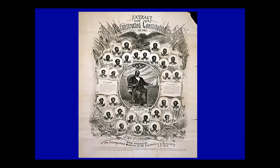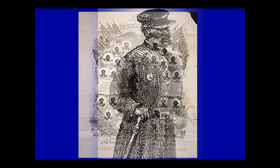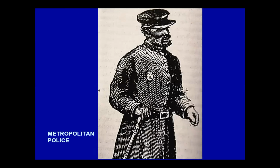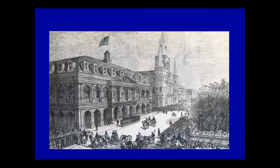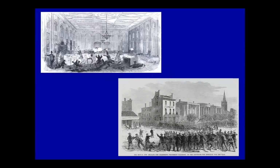Under the new Constitution, the governor created the Metropolitan Police Force, comprised mostly of African-American men, for the parishes of Orleans, Jefferson, and St. Bernard. Resentment over the forced government of the Republicans will result in several bloody race riots. White citizens will seize control of government offices, and will be quickly evicted by Union soldiers.